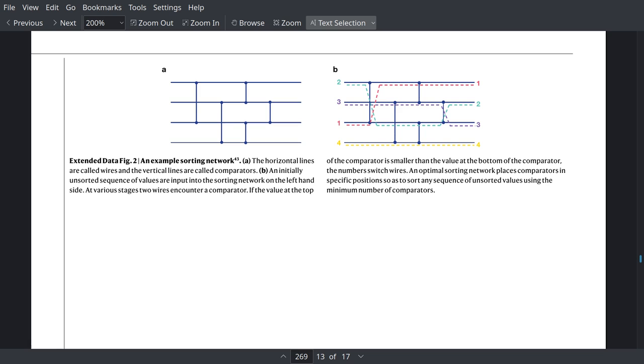For fixed length sorting, the human benchmark is something called sorting networks. The idea here is that each horizontal wire represents the flow of data from input to output. Unsorted data comes in from the left, and sorted data comes out the right. The vertical wires are called comparators, and they perform a comparison operation between the data flowing through two wires. If the value of the top wire is smaller than the value on the bottom wire, then they swap places. The art of making these things is putting the comparators in the proper positions to generate a sorted output.